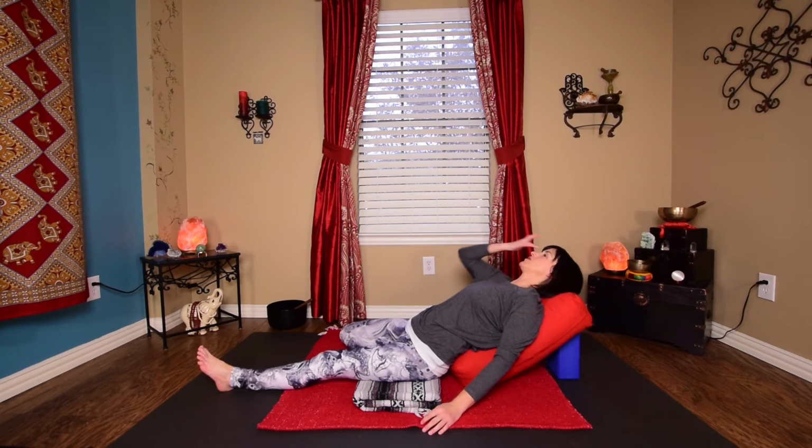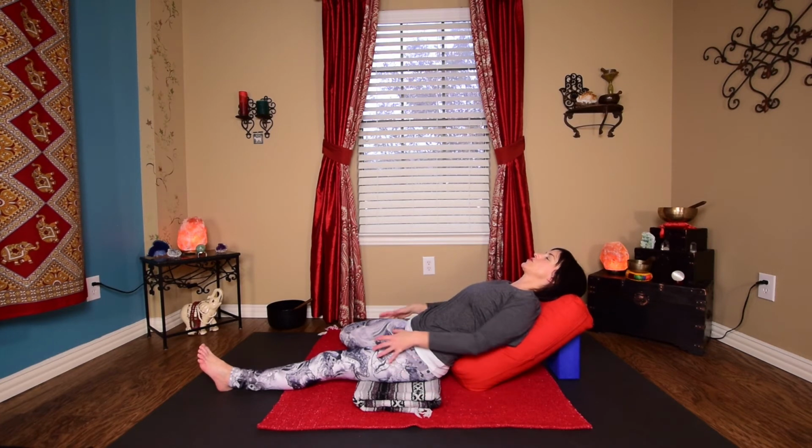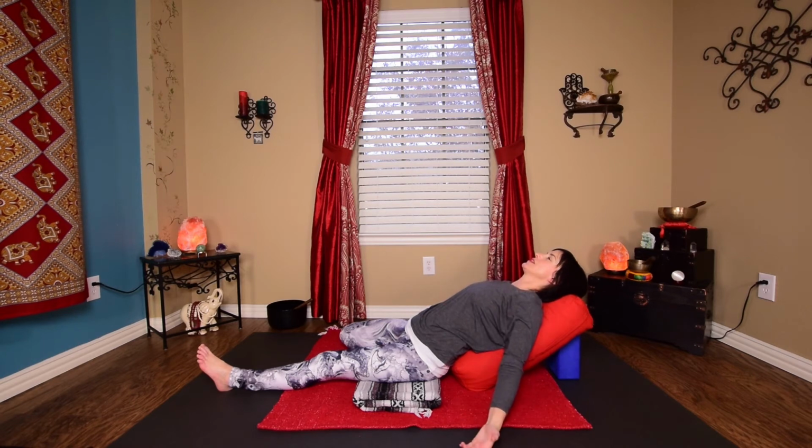So this still allows you to breathe because you have a little bit of drainage space here. Not as much of a strain on the legs, but we're still going to open up the chest, the heart. Take the arms out to the side. Once again here, working with that spleen and stomach meridian to help with the digestion.